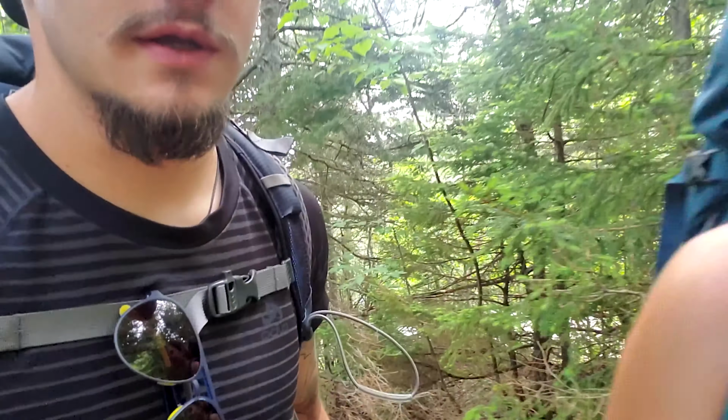Not sure if we're hitting up West Bond. We'll see how we feel after we eat dinner. Lots of food. There she is. First time in the field. So, ground's pretty unstable. But that's okay. We'll climb in there and we'll make the best of it.